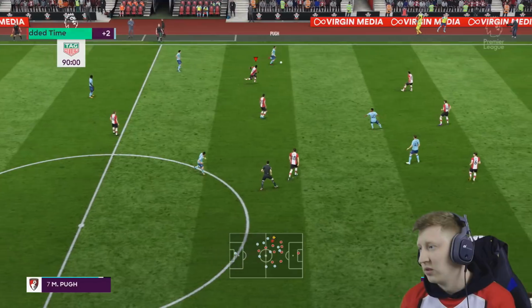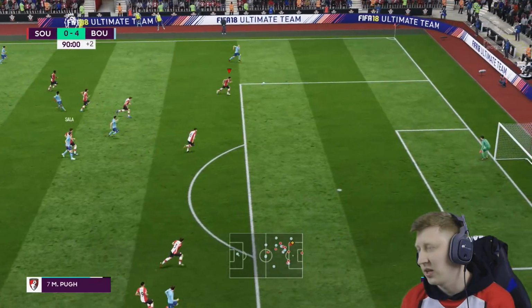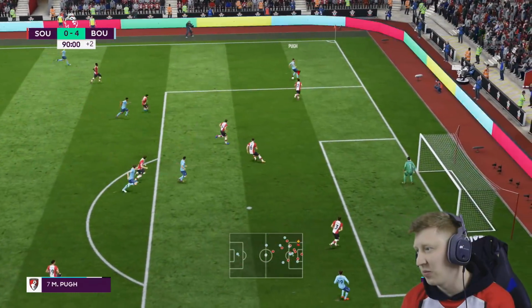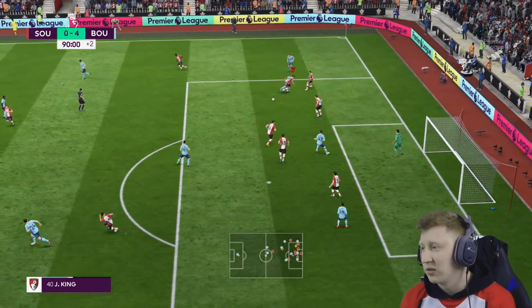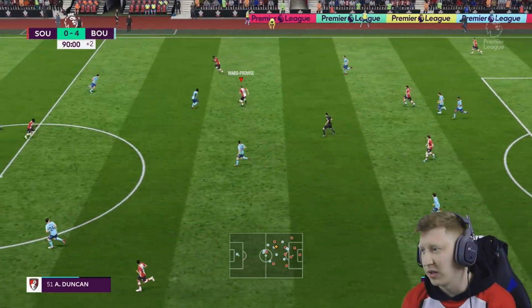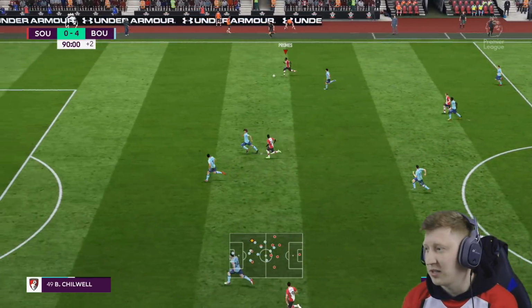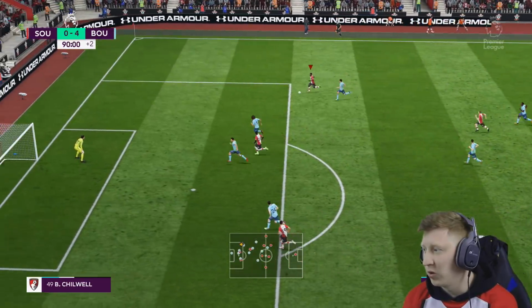4-0 down. Pugh into King. Across to Salah. Perfectly weighted for Pugh. There's a man at the back post, but they're getting a little bit cocky now, Bournemouth. There's not really any need for something like that, but they're taking the piss out of me here, as they might well do. 4-0 up away from home.